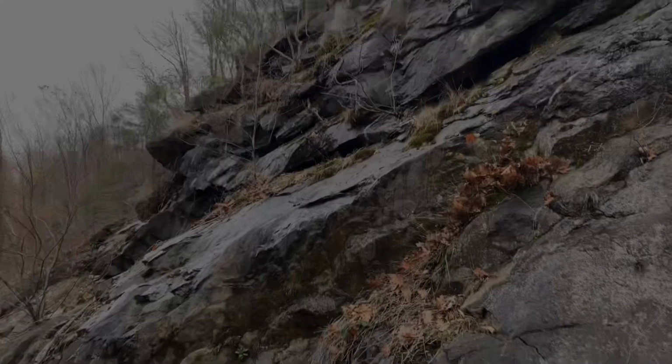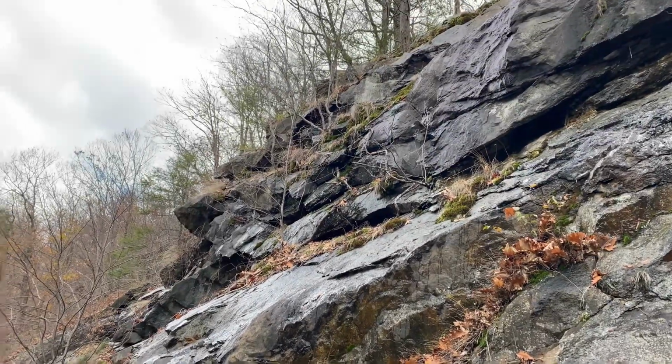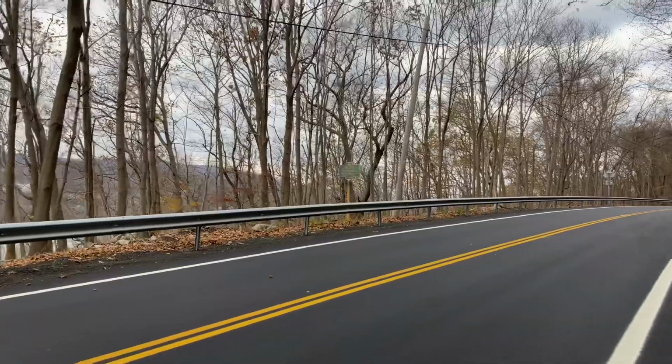This can be a very busy stretch of the road here, so use extreme caution when crossing the street and look both ways. As you're walking on 9, you're going to be going past some of the oldest rock in New York State. This granite dates back to over 1 billion years ago.